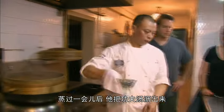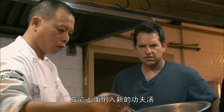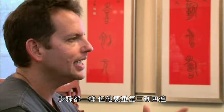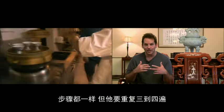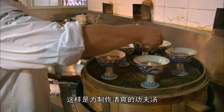After steaming that for quite a while, he drained the consomme off and put a new consomme on top of it. Same thing, but his idea was that he was going to do this 3 or sometimes 4 times when he serves this dish usually. He wanted to be so pure, the consomme in the fish.